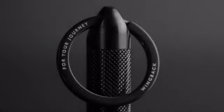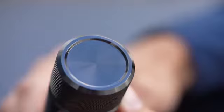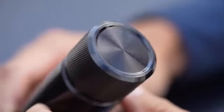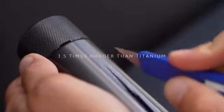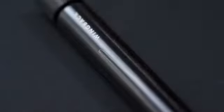Their black steel tungsten carbide coating is usually reserved for high-wear engineering and military applications, but also has a beautiful aesthetic which lends itself well to luxury watches and other refined goods. It's 9 times harder than stainless steel and 3.5 times harder than grade 5 titanium, making it scratch resistant to pretty much anything you'll put in your pocket.